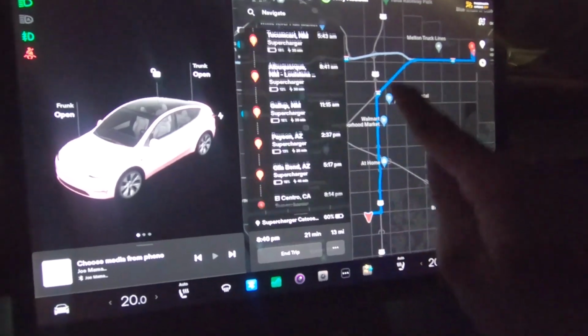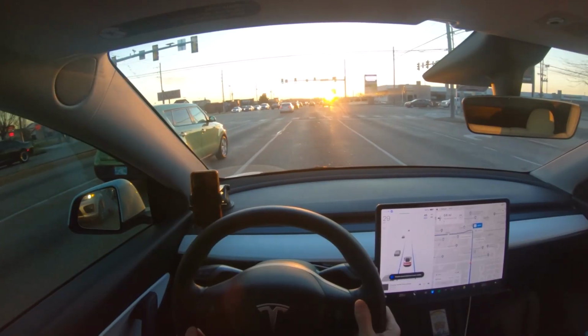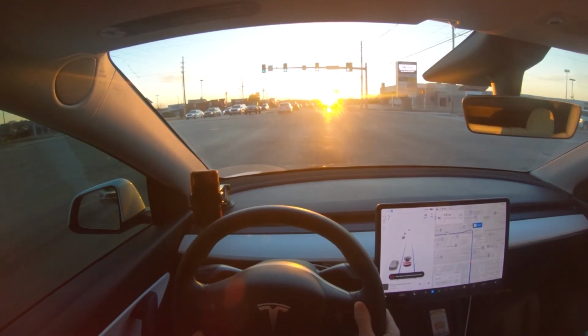And when I drove from California to Oklahoma, it just mapped out everywhere I needed to go and would actually dynamically adapt to how I was driving and would reroute to chargers that were closer if I was using more energy than predicted.